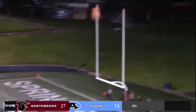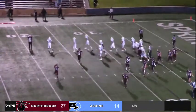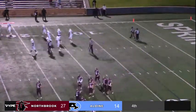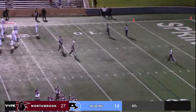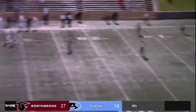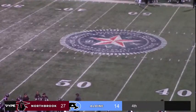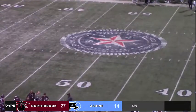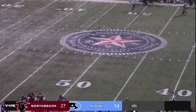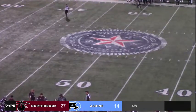Low snap. Nice hold there by the quarterback. And this kick is up, is good. And we're back to a 13-point game. You got a little fight you're seeing from the Mustangs here. I always say I done seen some crazy comebacks in football. It's not over till that clock strikes all zeros.